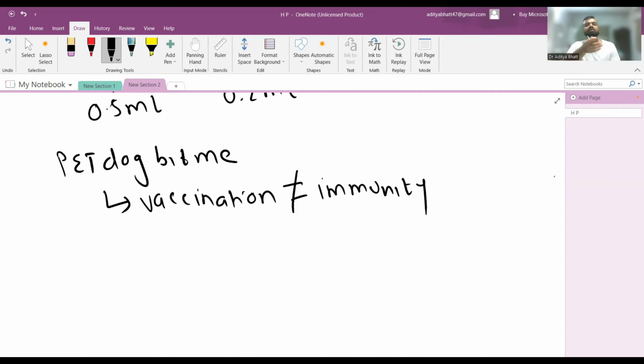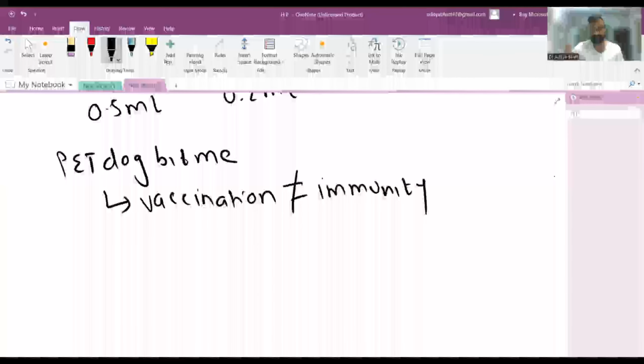Obviously, we have eliminated polio and eradicated smallpox. But in dogs, if you have given the full dose of vaccination, it is not equal to the development of immunity. And sometimes immunity may wane over time. Immunity takes time to develop. Imagine that you have vaccinated the dog today, and tomorrow the dog bites the child. Obviously it takes time, so that you need to understand.